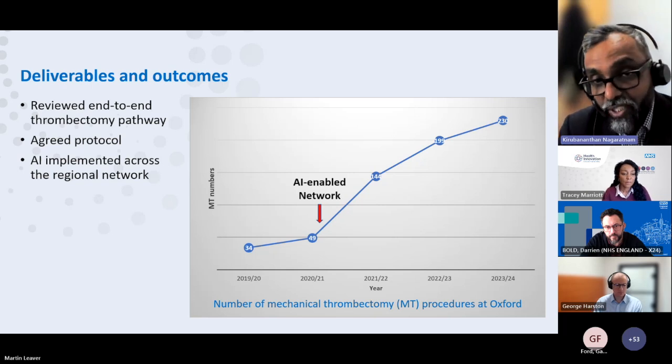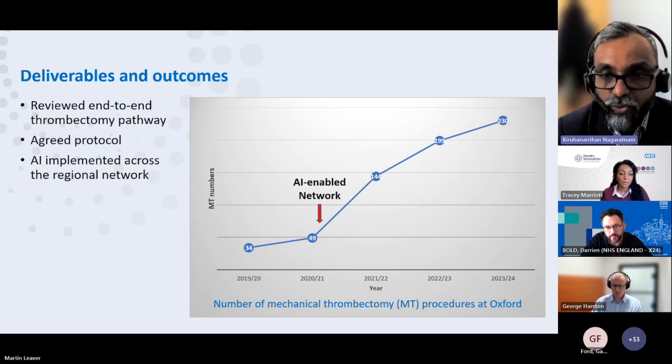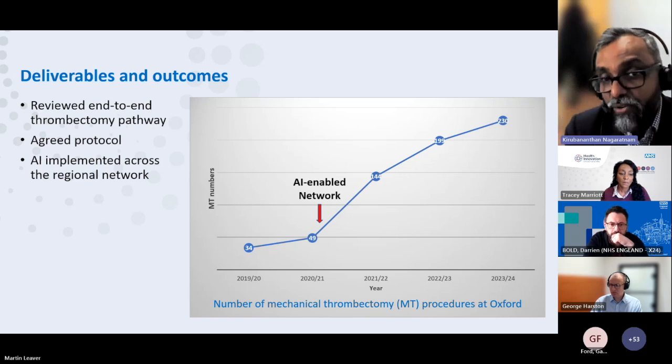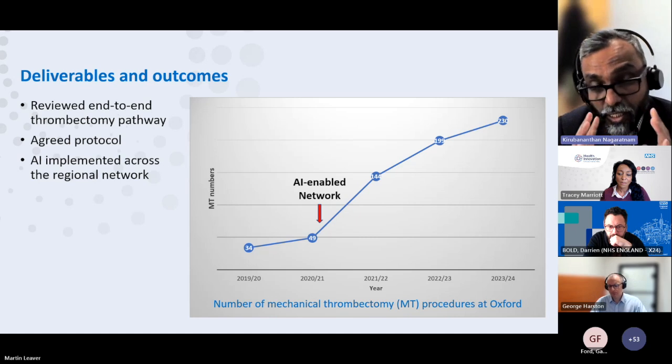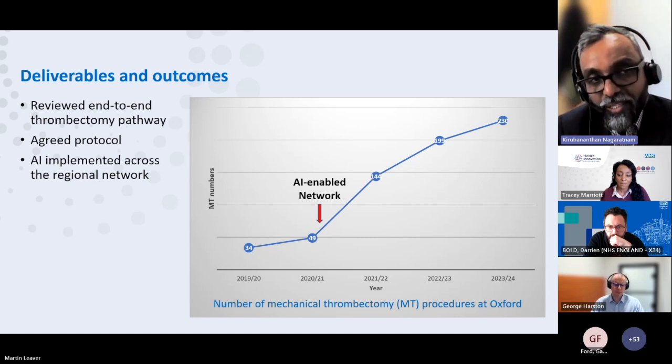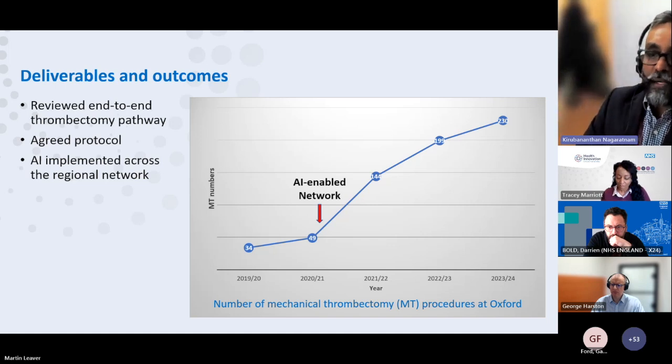As you can see, as a result of it, what happened in our region with regards to the number of patients who received mechanical thrombectomy has risen from 34 patients in 2019-2020 to 230 patients in the last year. So you can see the exponential increase that corresponds to us becoming the first AI-enabled network in the country in the middle of 2020. So this shows how we come together as a network, and sharing our experience implementing AI had a direct impact on the increasing number of mechanical thrombectomies in the region.